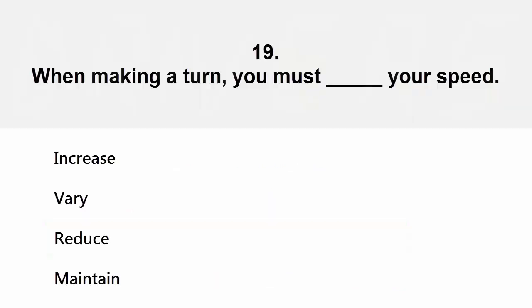When making a turn, you must (blank) your speed. Increase, vary, reduce, maintain. And the correct answer is reduce.